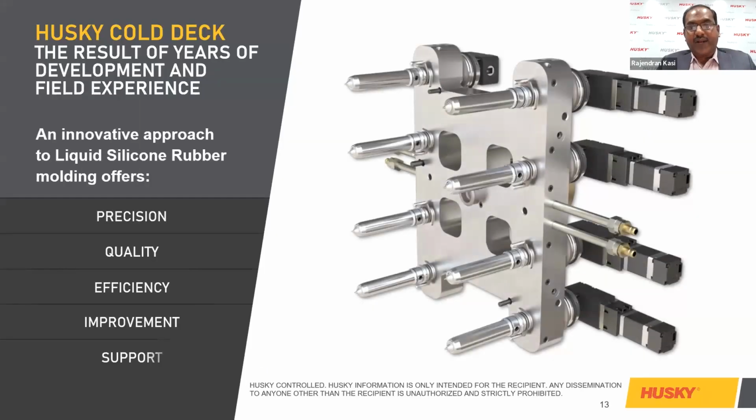So with that background of Husky Technologies, the story of innovation, the products, and the market we serve, we would like to bring you something new today, which is liquid silicone rubber, which is very important for precision quality, and also very important for continuous efficiency. So let me introduce Balaji once more, to take you through this liquid LSR presentation.